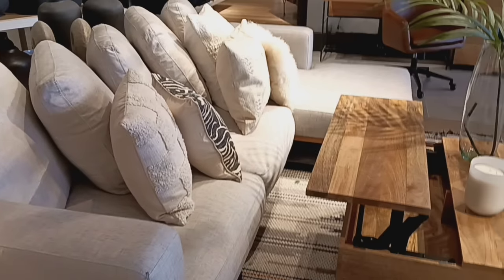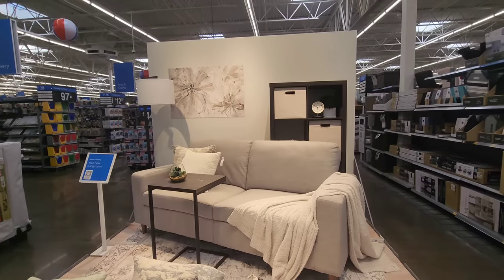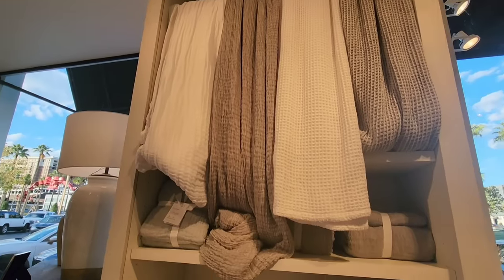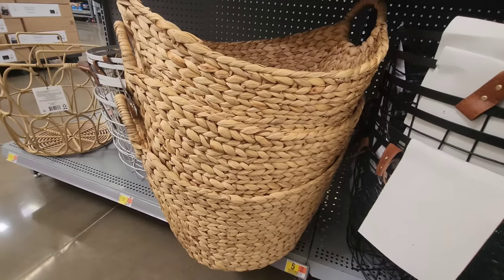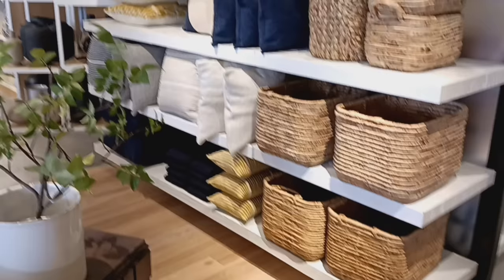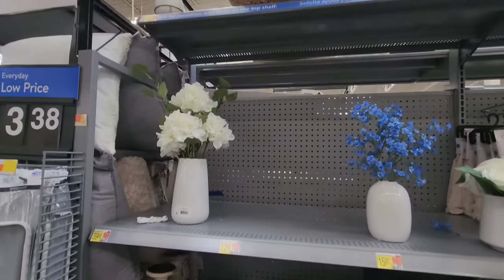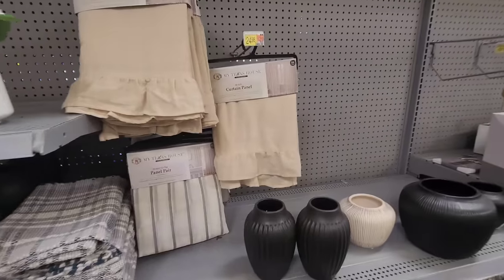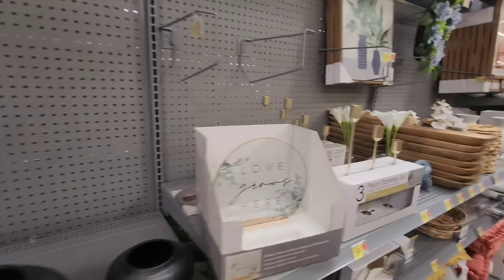Have you noticed that Walmart is beginning to look a lot like West Elm and Pottery Barn when it comes to home decor and furniture? If you like a lot of those high-end decor pieces, Walmart is carrying some great dupes that will help you decorate your home. You can find these pieces on the Walmart shelves right now, so get your coat and your keys and head to Walmart. But first, watch this video so you can plan out your shopping trip for decor at Walmart.